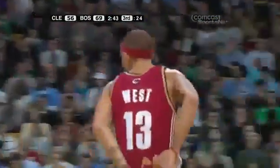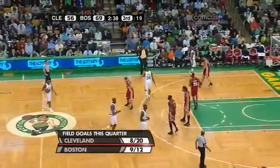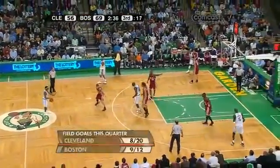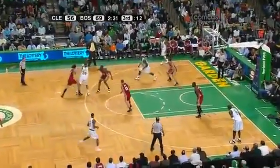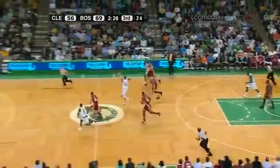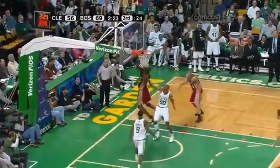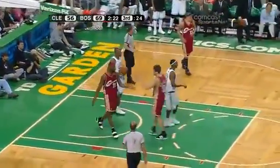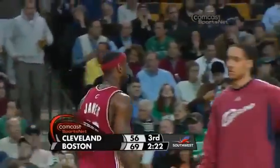West tries to silence the crowd. Cavaliers have taken 20 shots, only can make 8. Now the Boston turnover. Up to Delonte. James is fouled on the second attempt by Ray Allen, and we're going to get ourselves a timeout. 2:22 left to go in the third. Apparently LeBron's ankle is okay, but the Celtics are still up by 13.